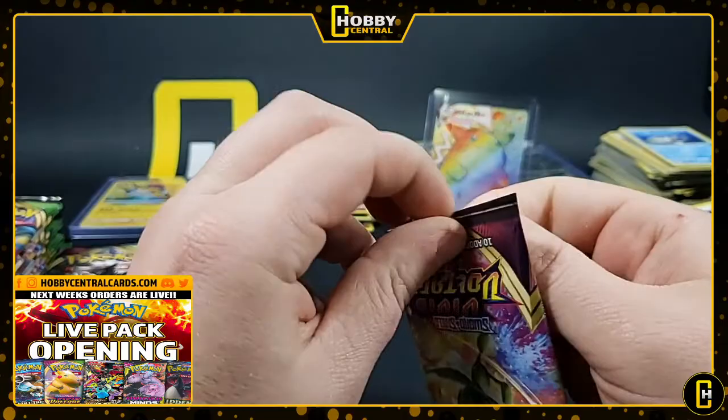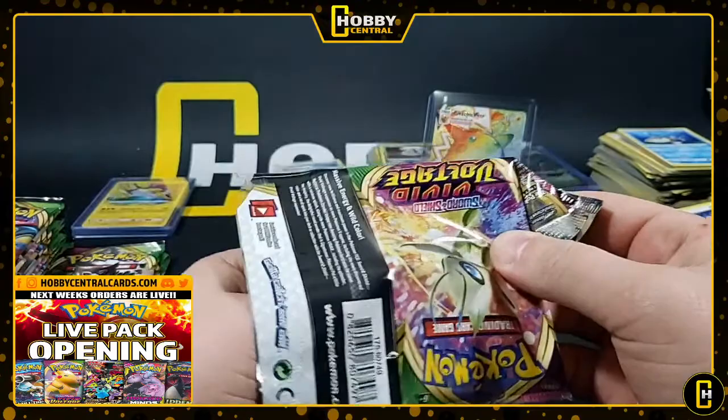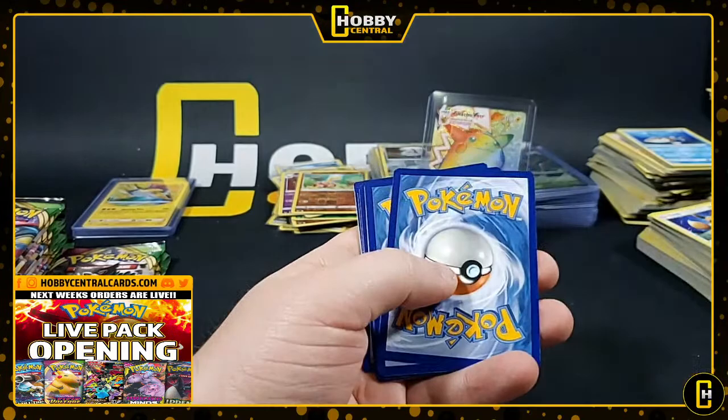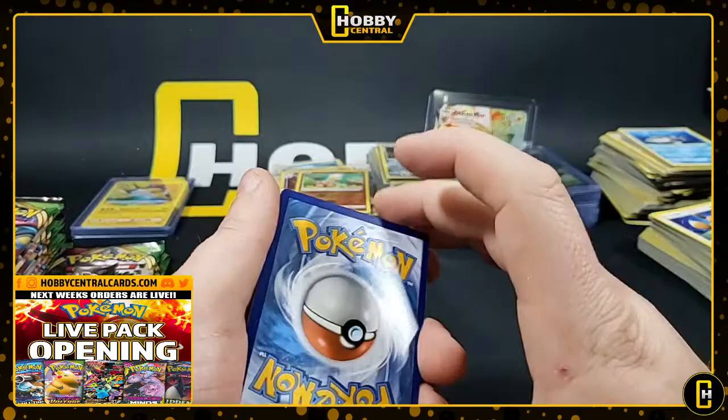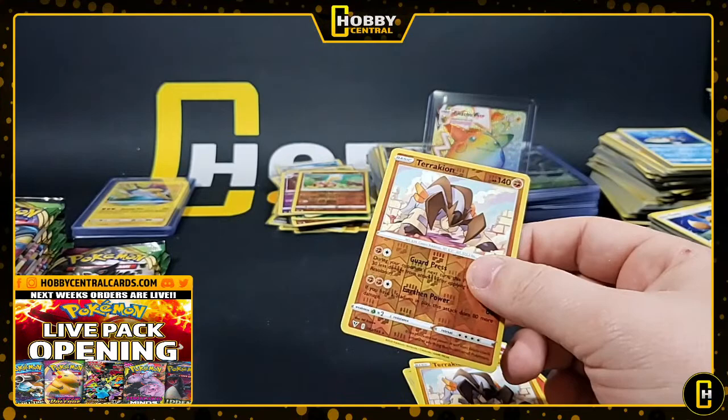Damn, let me get this fourth order going. Oh, yeah, that's right. Alexis had a wager with me. I think there was at least like 8 or 9, maybe 12 people in the chat that said that they were going to upgrade their membership if we pulled a rainbow rare. And not only did we pull a rainbow rare, ladies and gentlemen, we pulled the rainbow rare. Let's go, dude. That is awesome. You did, Omok.